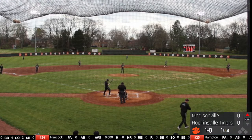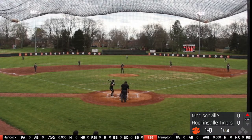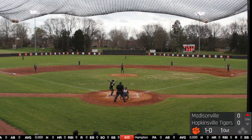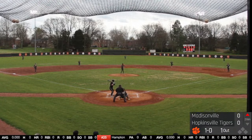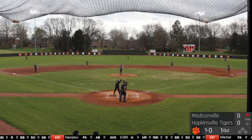First pitch in the dirt, gets through the catcher's legs, through the umpire's legs, rolls all the way to the backstop. JJ with the 1-0 pitch. Fouled off toward the backstop.